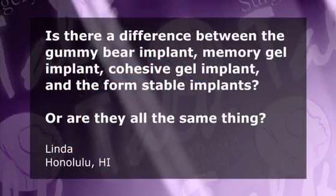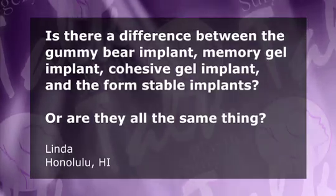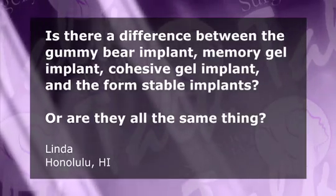And the last one's from Linda from Honolulu, Hawaii. Is there a difference between the gummy bear implant, the memory gel implant, the cohesive gel implant, and the form stable implants, or are they all the same thing? Well, you're asking me, but you're the expert on these gummy bear implants, so why don't you answer that question? Historically, the form stable implants, the cohesive gel implants, and the gummy bear implants refer to a new technology of a more shape stable implant. And so those are things that are non-FDA approved at this time. They're under clinical trials.